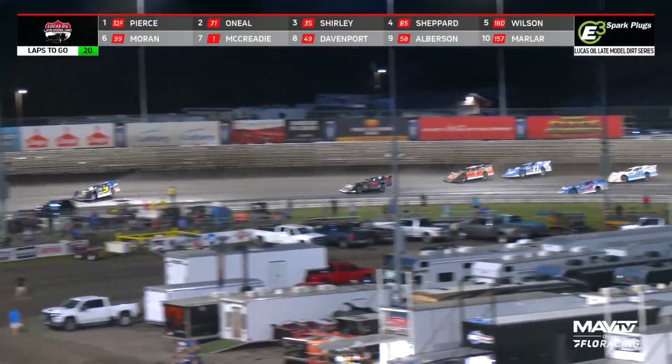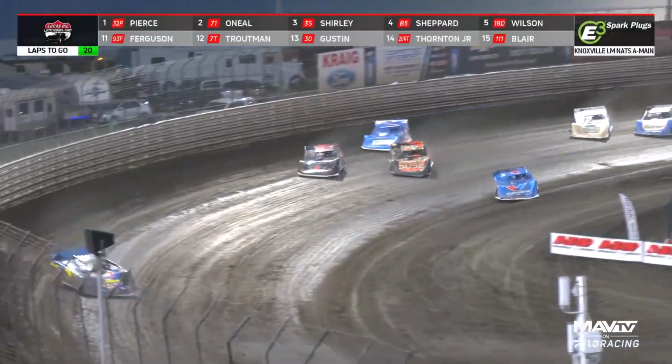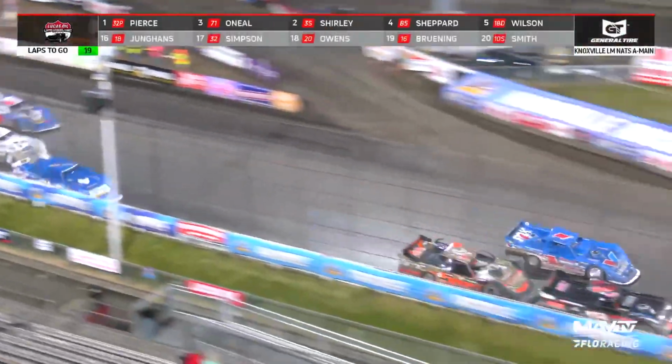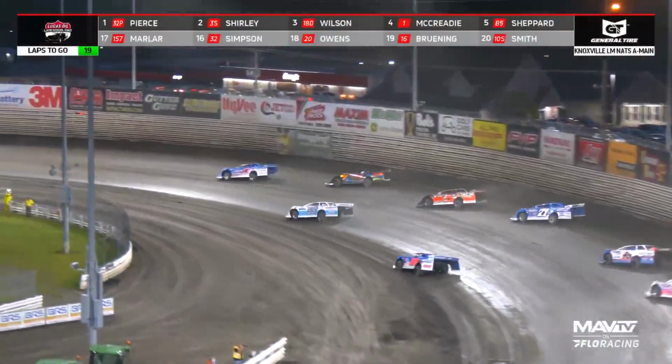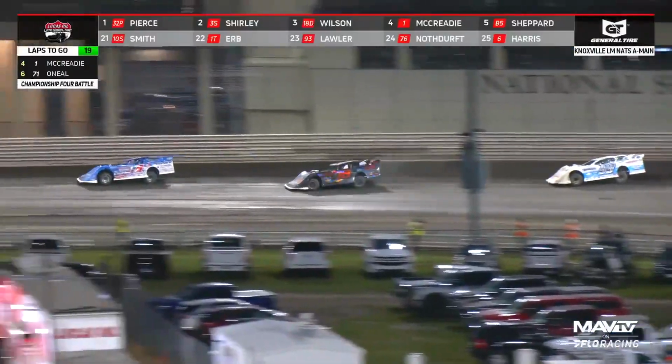And here comes McCready in that battle for the Championship 4. And he guts around on the inside. He'll get around O'Neal. They're 3 wide out of turn 4. Oh, Shepherd through the middle. They know the rain is coming. 56 scored. Tim McCready's got enough of a gap right now. He's got the 4th position in the championship, James.